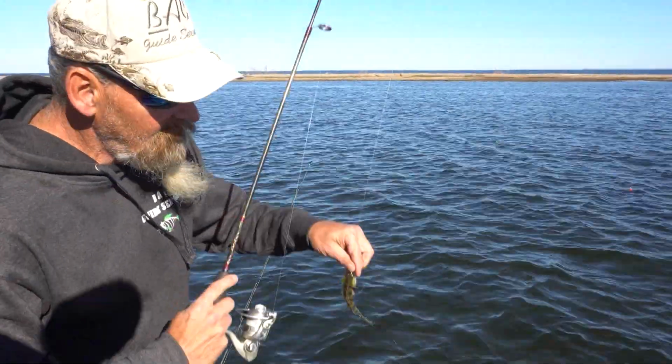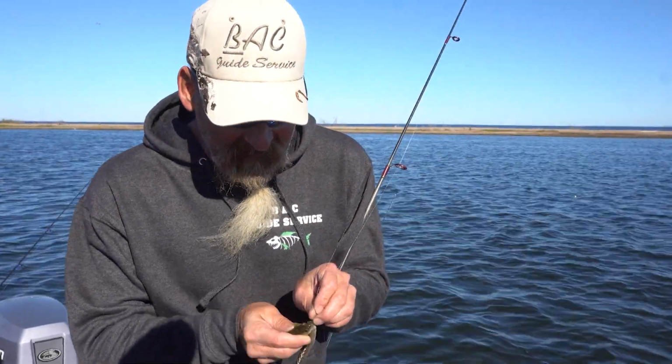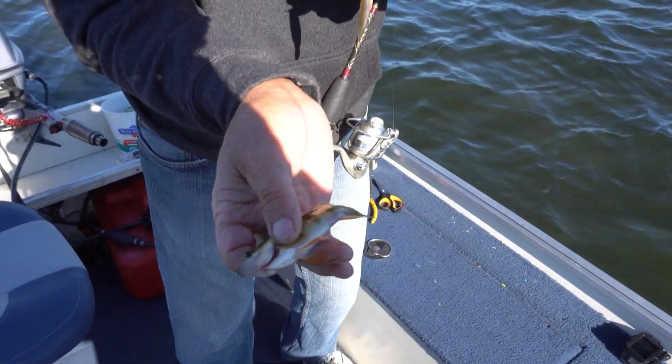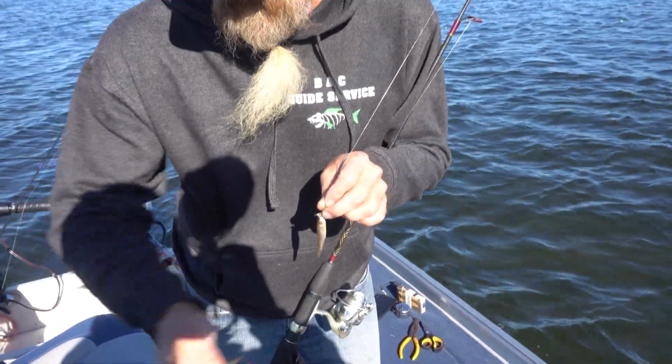Oh man. You know what? We got 21 keepers today, Bri. I think we should go try to catch some bass. Because when we go fish bass, this is going to be the size bait we use for the bass. So let's go do that, Jody. I've had enough of this perch thing for today. We'll be back in a while with some big bass.